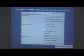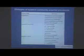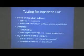If your patient is bad enough to get admitted to the hospital, what are your considerations? Again, same bugs: pneumococcus, mycoplasma. The only difference here is that Legionella comes into the list as well, but largely the spectrum of bugs is quite the same. What tests would you order for an inpatient pneumonia? Blood and sputum cultures are optional. If you don't want to do them, don't do them, because by and large you can predict what's going on. They are more important in elderly patients or those with comorbidities who may not improve quickly.